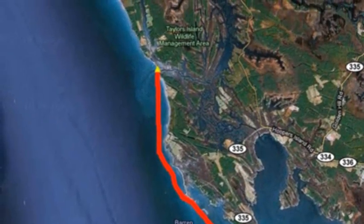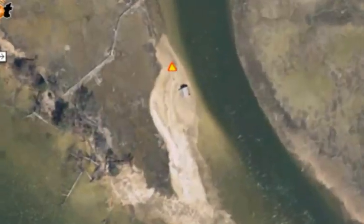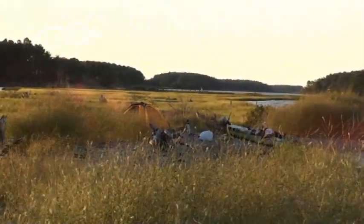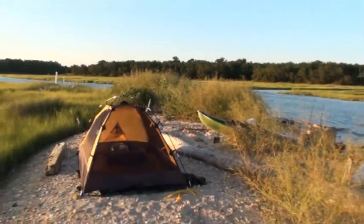I saw on the satellite imagery that there was a beach here at the mouth of this creek. I get here and there's rock jetties. When you put rock jetties out, sand moves away from those spots or gets displaced. So now I'll be camping on this shell mound. Not real comfortable, but this is all I got now.